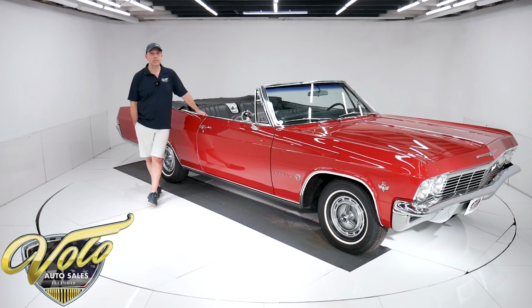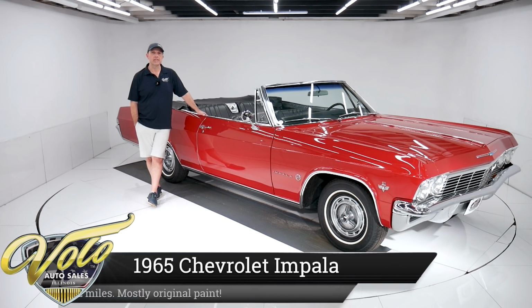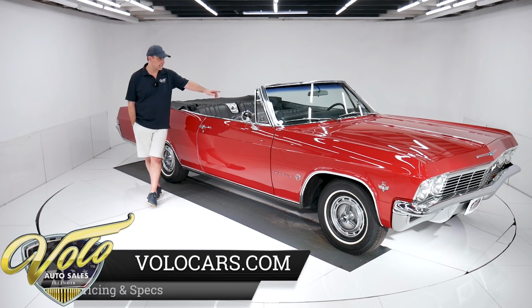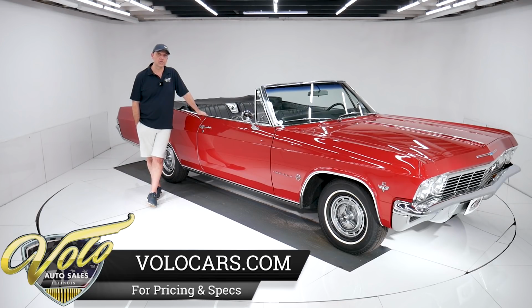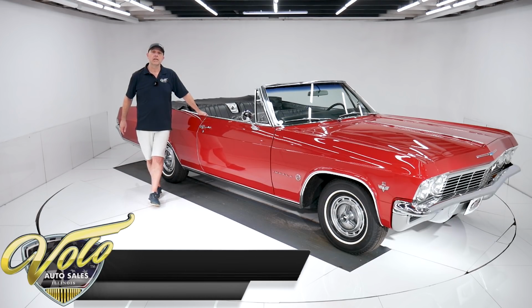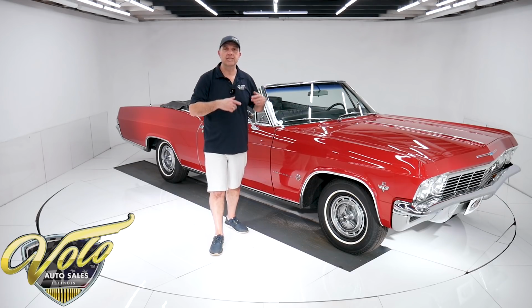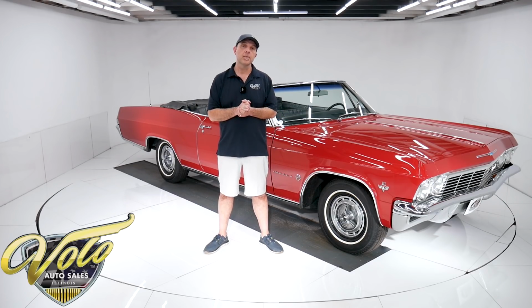We've got a really special find right here. Very desirable 1965 Chevy Impala convertible. It's a 62,000 mile survivor. It's mostly original paint, all original metal, original interior. It has the 327 under the hood, a 4-speed sticking out of the hump on the floor, and its original posi rear end. Pretty special car. One family owner all of its life, right here in Illinois. This is from down in rural Illinois.